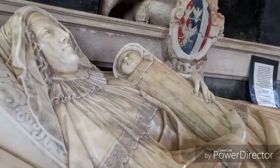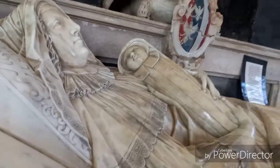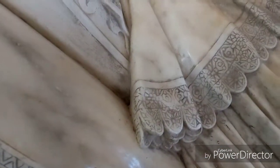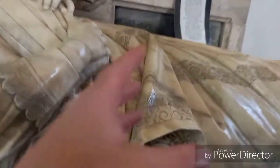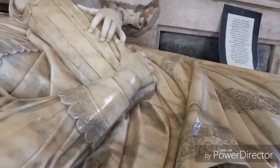She even has her little child. She died in childbirth, didn't she? She died in childbirth. I don't know if the child died with her, but she died in childbirth. But just look at the lace. Look at the detail on this. This blanket, you feel like you want to grab it and pull it up and cover her over and make her warm. And the pillows, though.